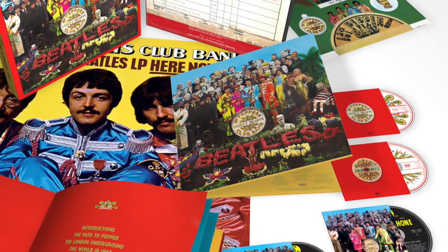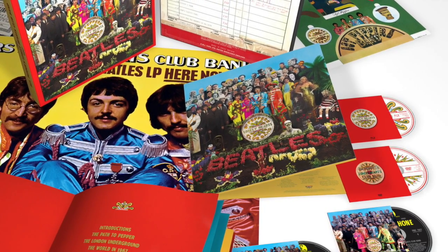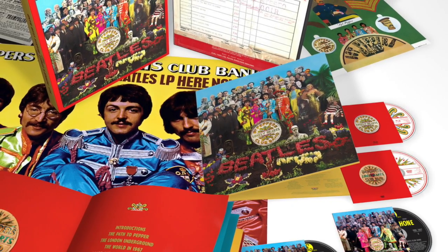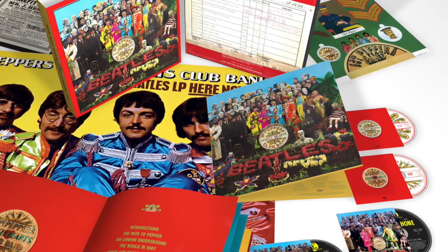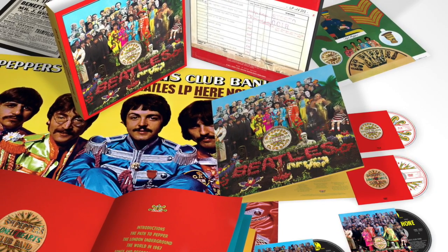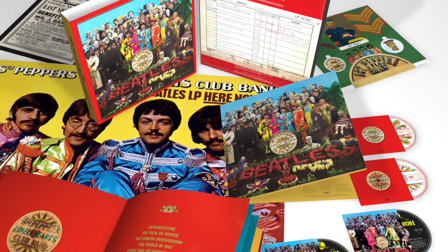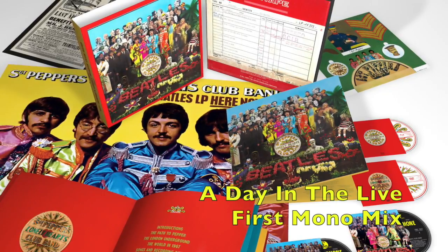Then we have A Day in the Life, the first mono mix. This is the first mono mix of A Day in the Life, but the orchestra is still not there. What's remarkable about this track is that it features a very different vocal take from Paul and a different echo effect on the vocals themselves. It's also fun to hear Paul say, "Oh shit," and then chuckle after flubbing a line.